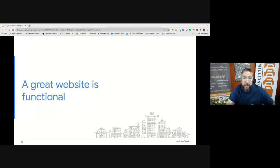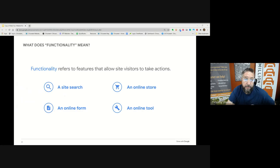So a great website is also functional. Let's talk about this. So what does functionality mean? In this context, it refers to the parts of the website that allow visitors to take actions. So if you're making a list of all the functionalities you want on your site, it might include a site search, a contact form, an online shopping cart to check out, or a custom tool designed specifically for your customers.